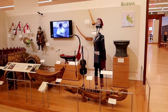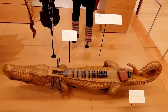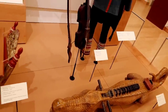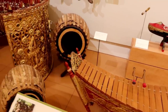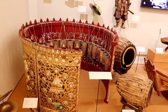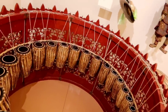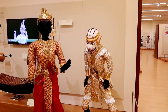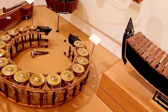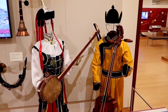Oh wow, this is Burma. Stringed instrument created like an alligator, or crocodile, sorry. Wow, never seen that before. Circle drums. And here's Cambodia. Another circle drum. Look at that. Those are great. This is Mongolia.